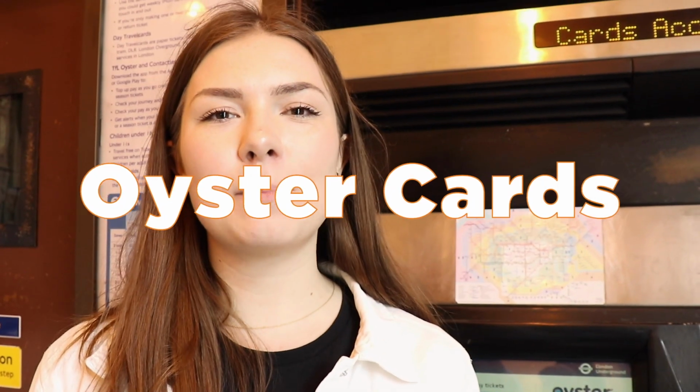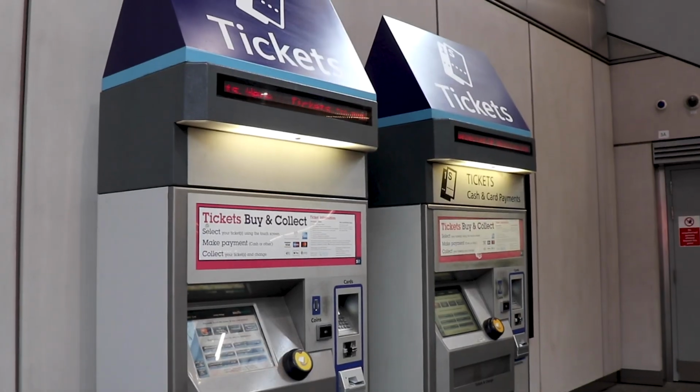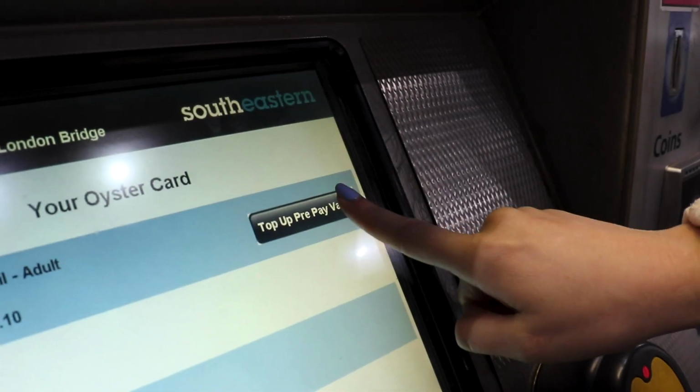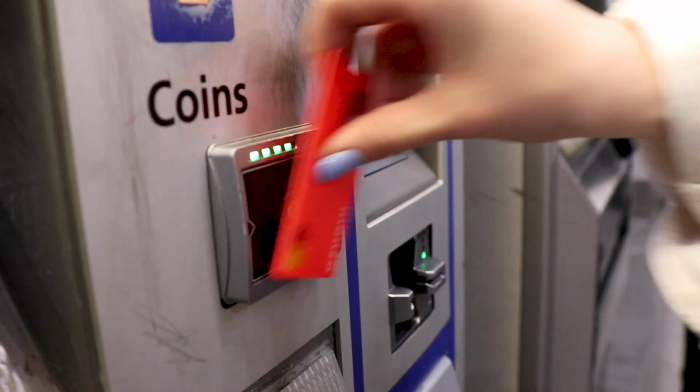If you don't have a contactless bank card, then Oyster Cards are by far the easiest way to get around London. Oyster Cards are accepted everywhere, they're 50% cheaper than your usual paper tickets, and there's a price cap, so you'll never spend more than £7 on getting around in one day.